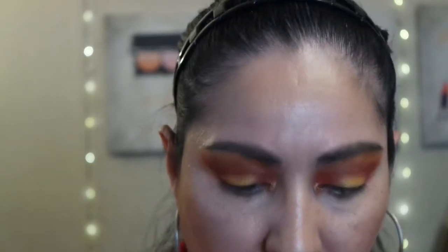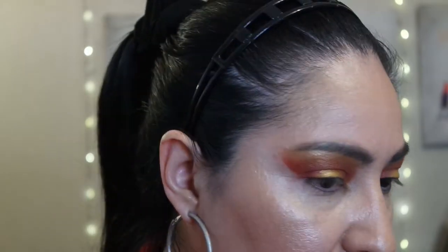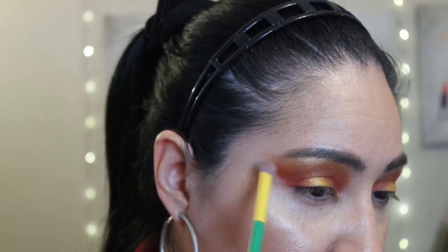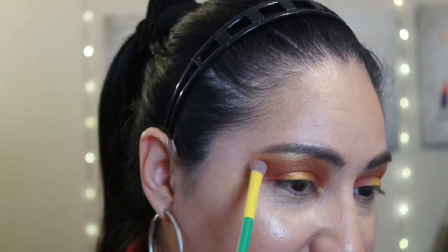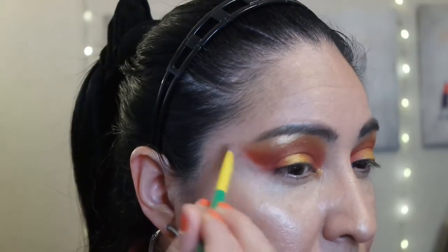Okay, so now we have a really sharp edge going up, as you can see. So this is the look I created basically for this Wacky Wednesday. I'm just going to go ahead and come off camera and make this side a little darker, because it is a little less pigmented than the other side. I guess because the other side was freshly done, that's the reason why this side looks a little bit more pigmented and darker than the other, because this one has already settled. So I'll be right back with the finishing look, okay?